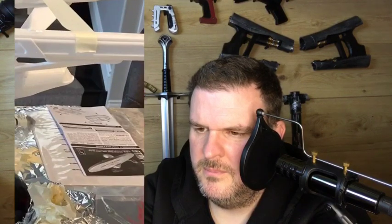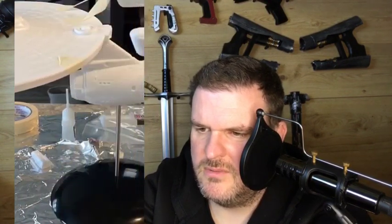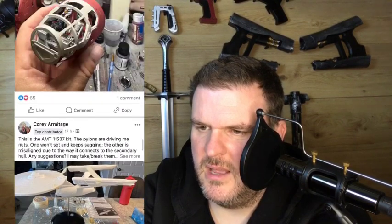There we go. There's another Star Trek one. That's just the plain resin. They're obviously just getting it all together, holding it together with some masking tape before they start painting it up.